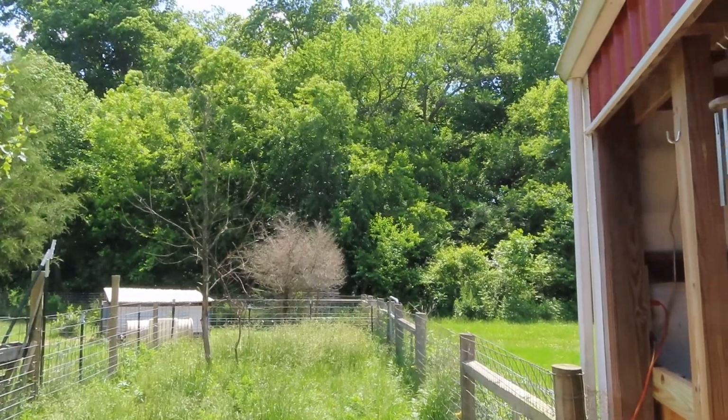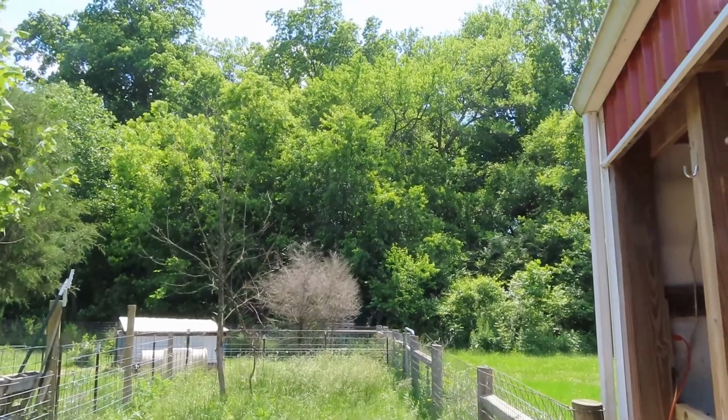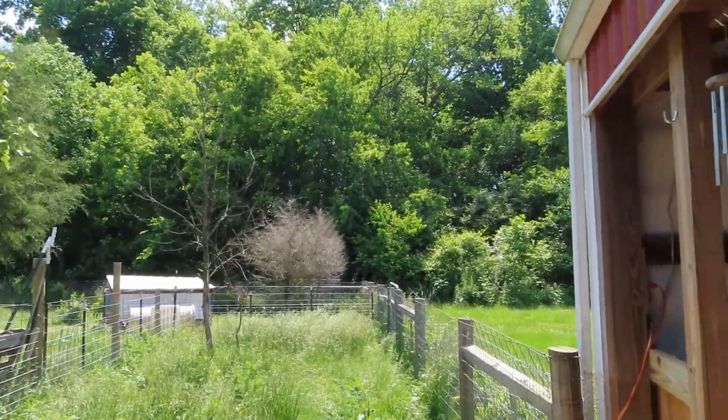Okay, what you're seeing, if you can see it on here, is not snow. It is part of the cottonwood tree seed dispersal. And this isn't even as bad as it gets, but you can see all those floating.